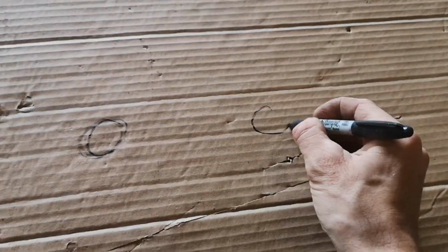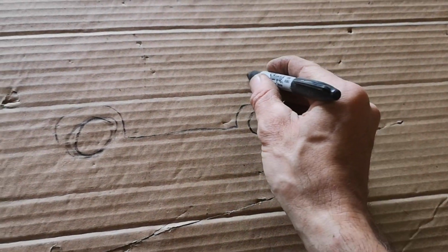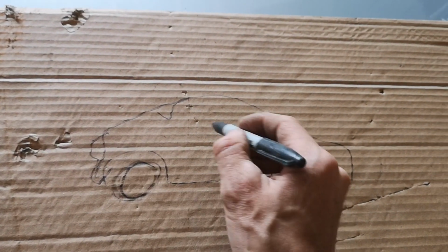Brilliant. Okay, so what are we going to do with it? Well, let's make a plan. Careful, bodywork. Not very good at drawing 306s, but you'll forgive me for my amazing artistry.